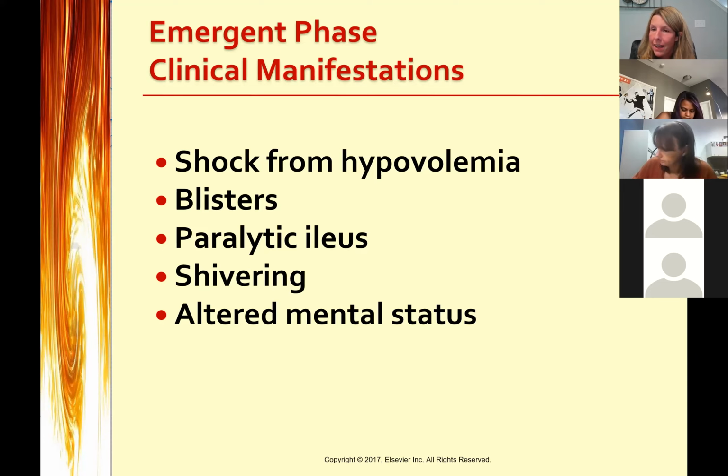This is why when I mentioned the tagging system, why like an 80% would be tagged blue. They're expected to die. There's no coming back from that because of the massive fluid shifts that take place. So paralytic ileus, we're worried about Curling's ulcers, those multiple areas of ulcers that form in the gastric mucosa from decreased circulation. We're worried about those patients shivering and becoming hypothermic.